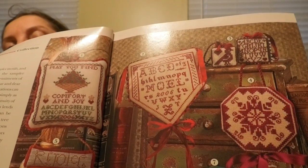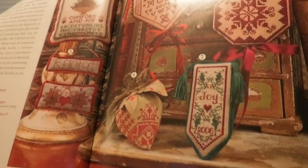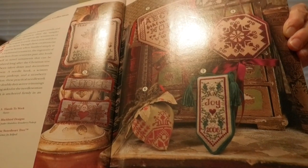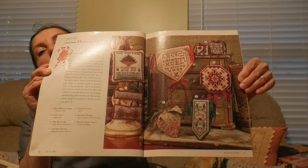I just want to make sure you get to see them all. Can you see the little ones? The strawberry pin keep. That's Blackbird Designs, that's strawberry. Blackbird Designs. If you want a Blackbird Designs that nobody else has, get this magazine. Quaker Medallion Strawberry Pin Keep. It's awesome. I love it. I can't believe how nice that is. I like this number two, Fancy Work. The Sampler Noel is really cute. Wow. That strawberry is something else.